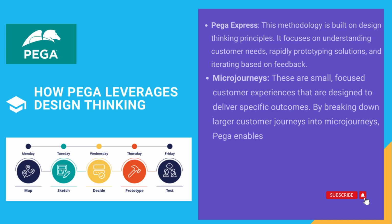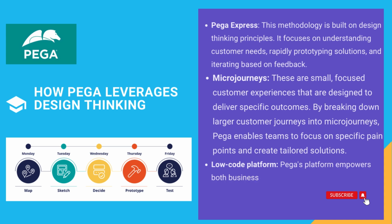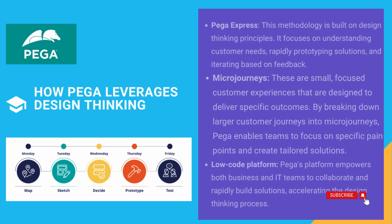Microjourneys. These are small, focused customer experiences that are designed to deliver specific outcomes. By breaking down larger customer journeys into microjourneys, Pega enables teams to focus on specific pain points and create tailored solutions. Low-code platform. Pega's platform empowers both business and IT teams to collaborate and rapidly build solutions, accelerating the design thinking process.